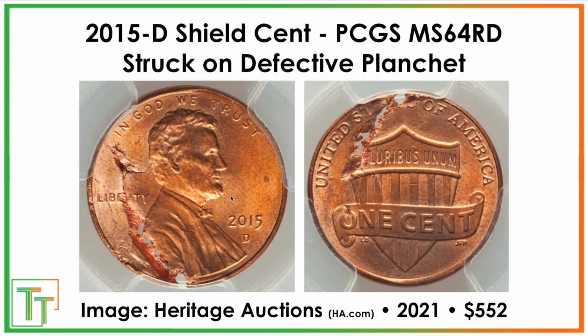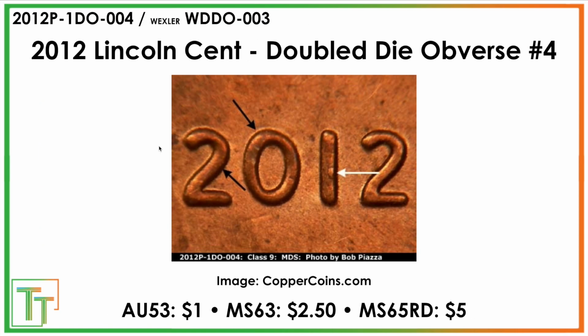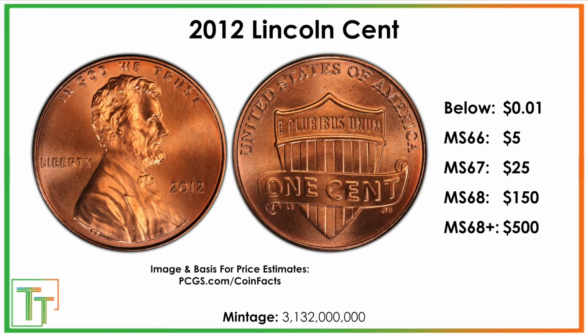But yeah, really interesting. I would say this is the coolest double die reverse, and then there's also this significant extra thickness over here. It's pretty noticeable, but that's what we've got today. And don't be misled by people saying it's really easy to get $100 or $500 2012 Lincoln cents. It's really challenging to find them in the condition necessary to be sort of at that upper end high range.